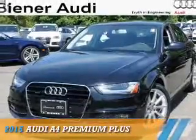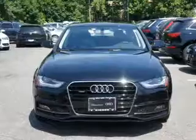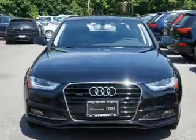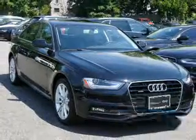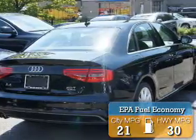Presenting the 2015 Audi A4. It's powered by all-wheel drive, a 2-liter 4-cylinder engine, and an automatic transmission. With fewer than 6,000 miles, this vehicle is like new. Great fuel efficiency saves you money by requiring fewer trips to the gas station.